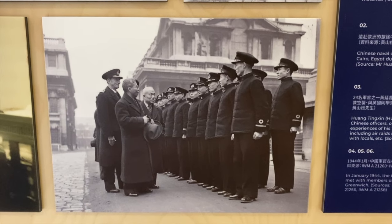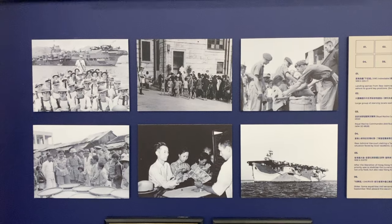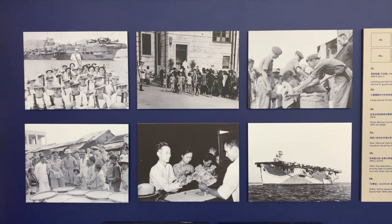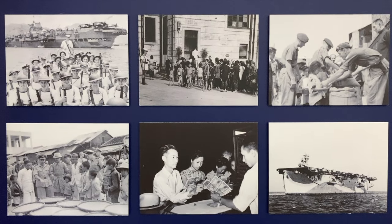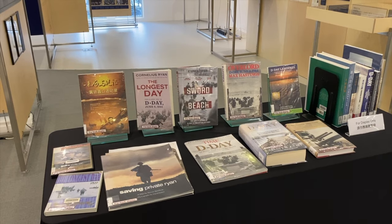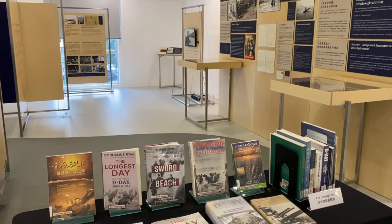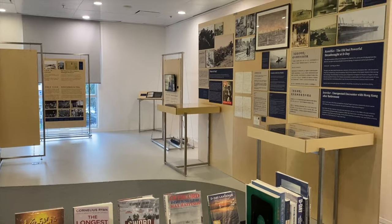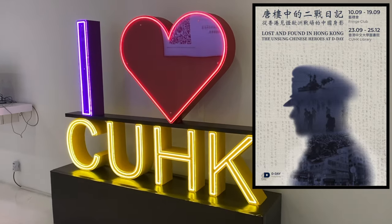Within the pages of his diary, Lam vividly recounts a lesser-known aspect of history. Chinese soldiers not only fought bravely in Asia, but also played vital roles in significant battles across Europe. So do come and check out the exhibition if you're in town. It's free for the public and tells the story of these Chinese servicemen's service to defeating fascism all around the world.